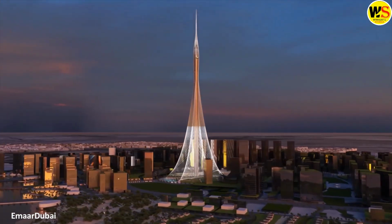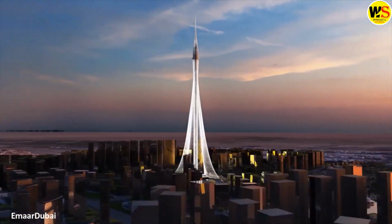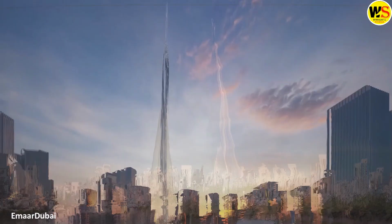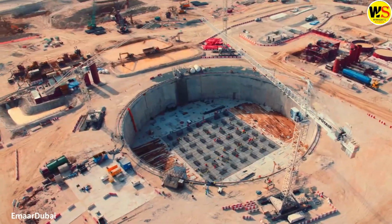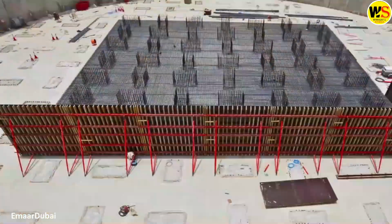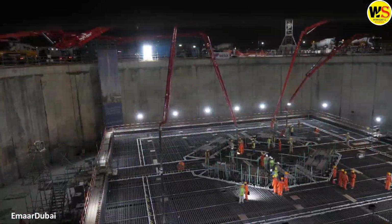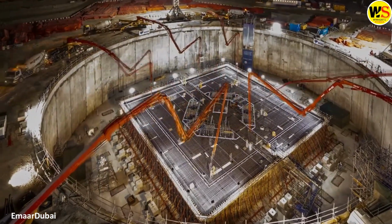Dubai Creek Tower, the first tower to reach a record-breaking height of 1,300 meters. An architectural masterpiece designed to be the tallest man-made structure in the world. Yet, 6 years after construction began, the tower consists only of the foundation. No work has been done above the ground, and only a small part of the original master plan for the Dubai Creek has been built.